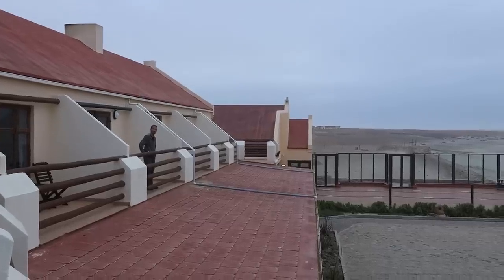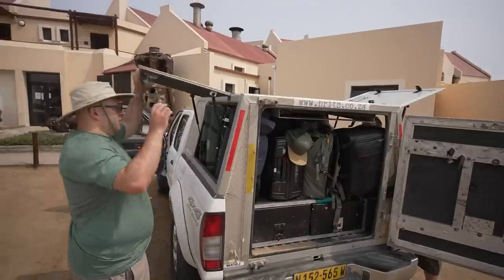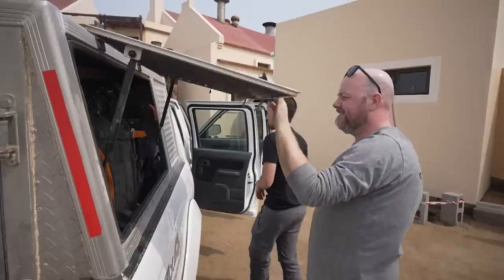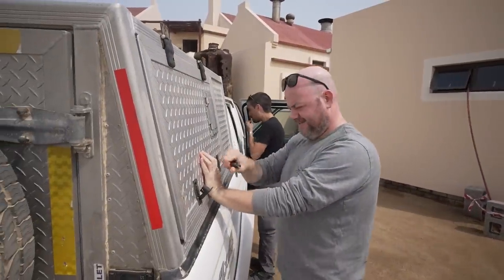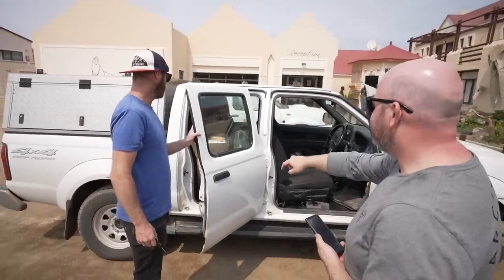We rested up at Cape Cross Lodge because we have the biggest drive of our trip coming. We've already put on well over 1,000 kilometers. Today, we'll put on over 600 more. Bye for now.